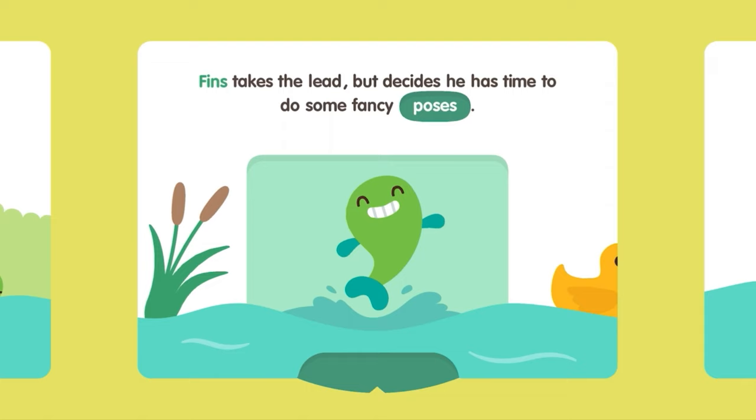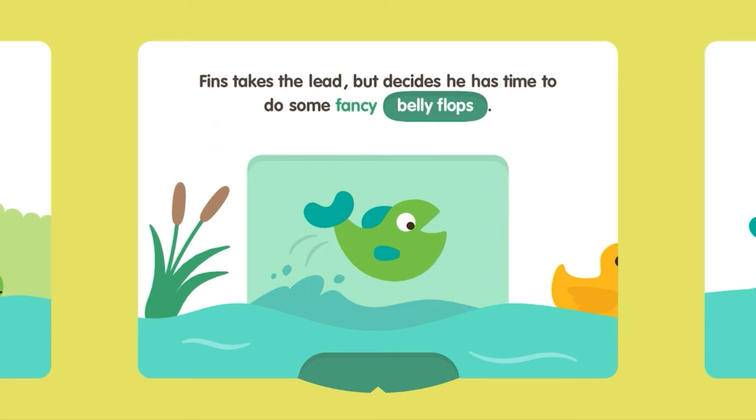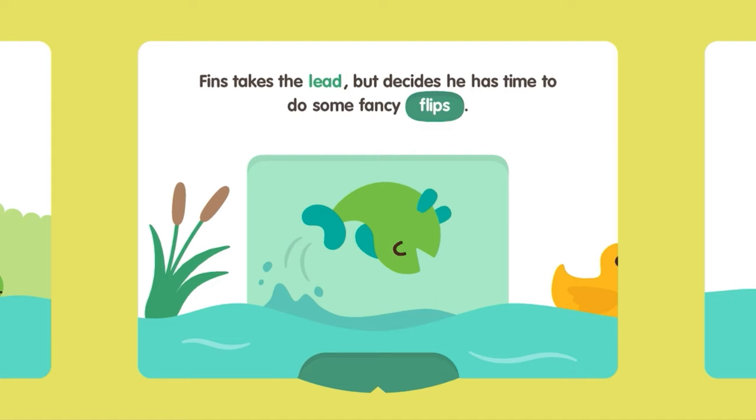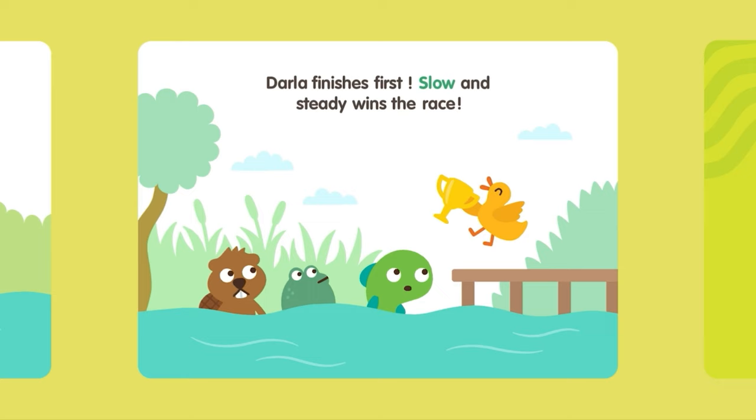Finn's takes the lead, but decides he has time to do some fancy poses, belly flops, and flips. There's the finish line. Darla finishes first. Slow and steady wins the race.